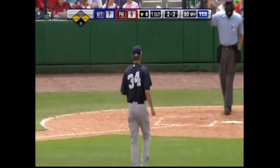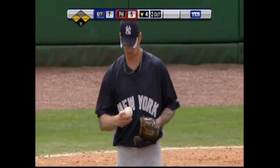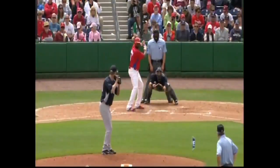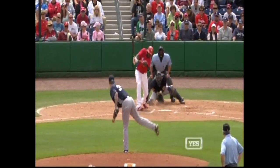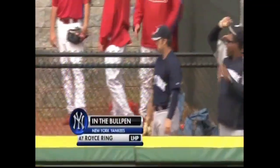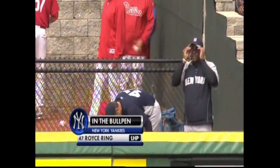Those numbers are beyond impressive as A.J. gets him to chase a pitch away for the second out. Of course, he did set a record for a number of strikeouts in a World Series against the Yankees. Is this a breaking ball or a changeup? This is a breaking ball, and one of A.J.'s signature pitches is the breaking ball low and in to left-handed hitters for strikeouts.